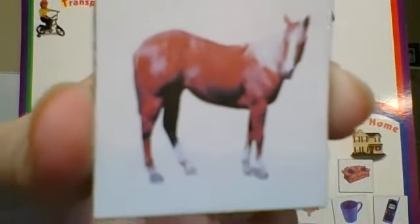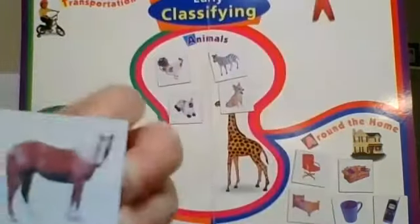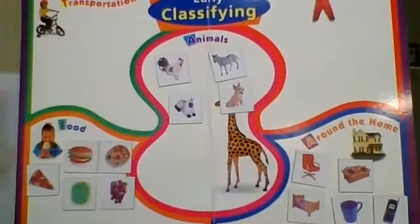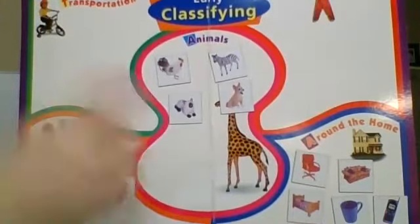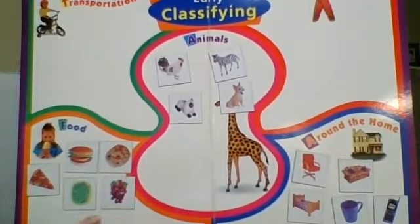A foal? A what? A foal? Okay, yeah, a horse. No, food. Oh, it's not food. It's a horse. Can you see it? A horse. Is a horse an animal, around the house, or a food?